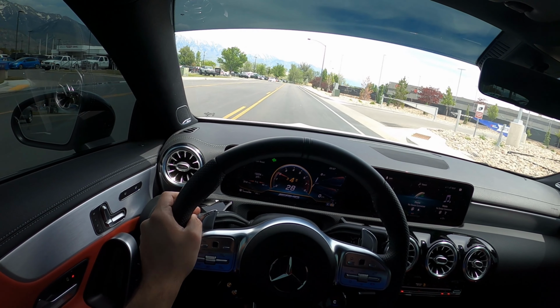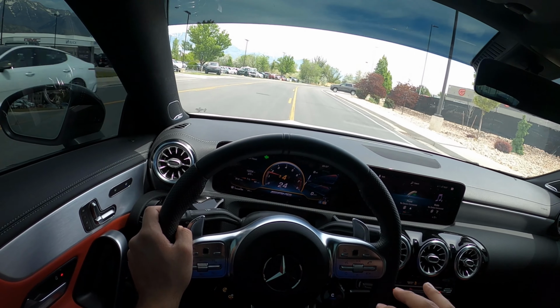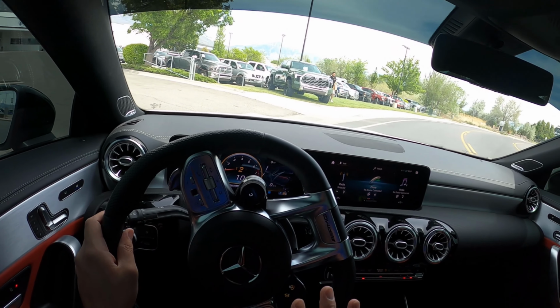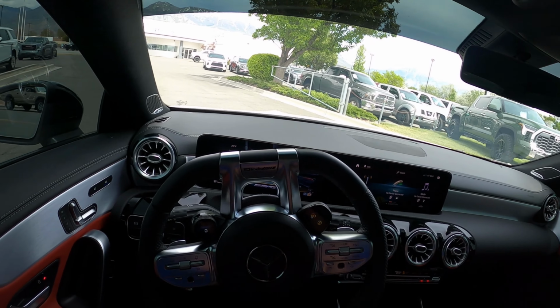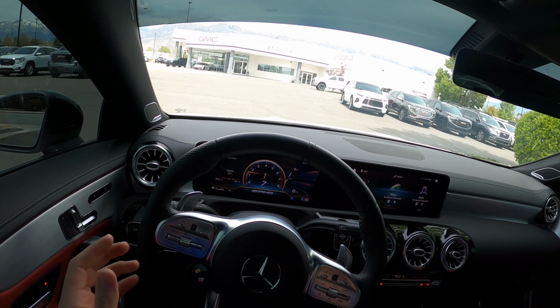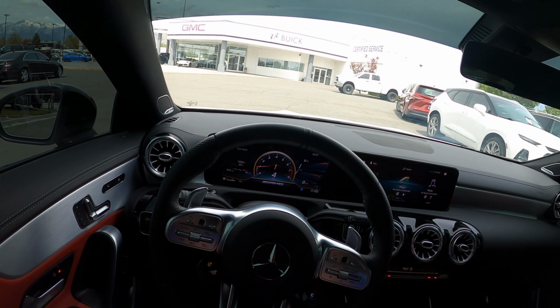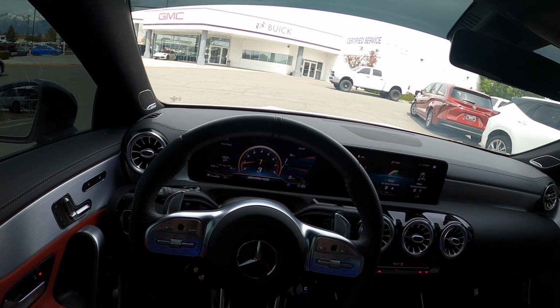So first off, from an exterior aesthetics perspective, if you weren't well versed with Mercedes models, you could actually mistake the CLA and the A-Class. They look very similar. Interior, similar, but the thing with the CLA is that it just seems a little bit smaller. The driver area seems about the same, but the passenger area in the back seems a little bit smaller compared to the A-Class.